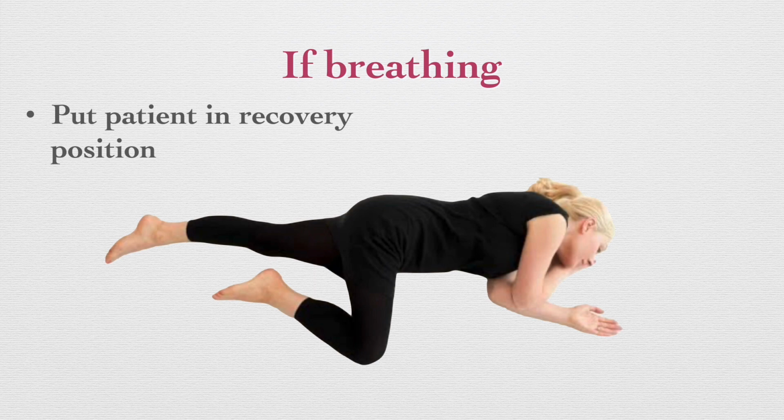If the patient is breathing, put the patient in the recovery position. This is the recovery position, and this position helps keep the airway clear and facilitates breathing. If there is any doubt about breathing or consciousness, start CPR and call for emergency help.